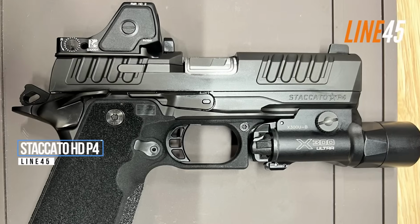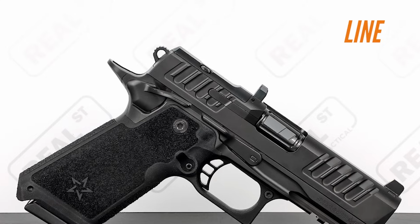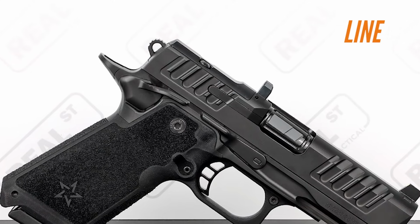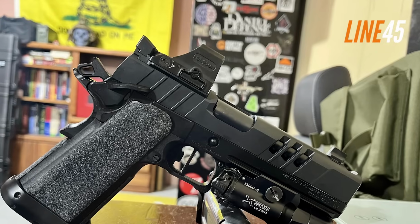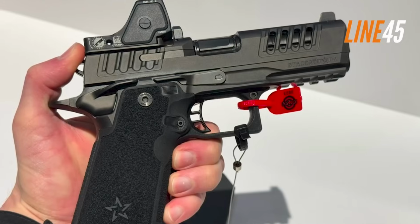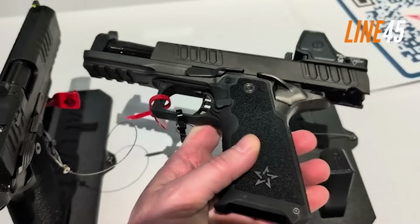Staccato HDP4. When a company like Staccato, known for arming SWAT teams and high-speed competition shooters, announces a new platform not built around their iconic 2011 mags, you better believe it made waves. The HDP4 isn't just Staccato flexing a new look, it's a calculated shift into a space that a lot of pros have been asking for.